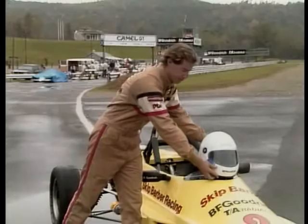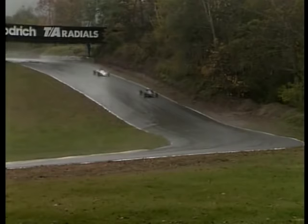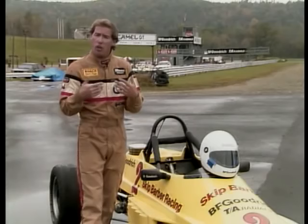Three major areas you're concerned with on the car in the rain. The first is roll stiffness, brake bias, and then the third would be rain tires versus dry tires. Let's talk about roll stiffness first. In the rain, what you want to do is soften up the sway bars to allow that car to roll easier with less cornering force.